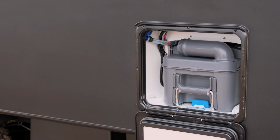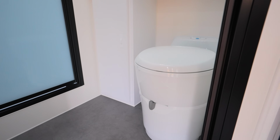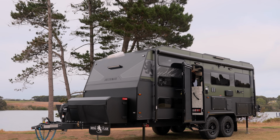What about the bathroom though? Because if you've got 5 mouths to feed, you've got 5 bums too. Probably that's the limiter on this van. It has a cassette toilet. So with a full family, I'm thinking that maybe Royal Flair should be considering a compost toilet as an alternative. That will give them much more self-sustainability.